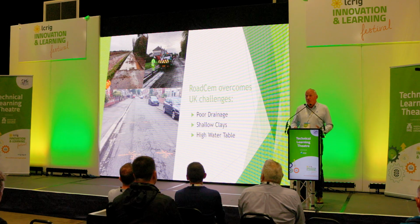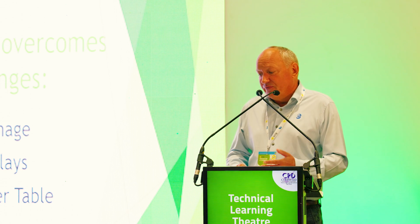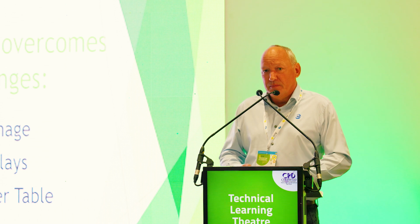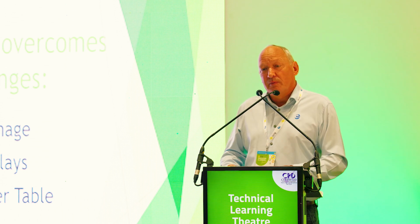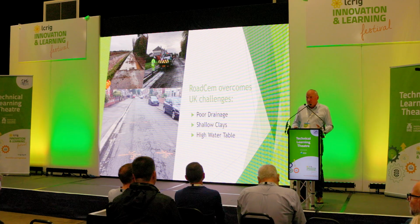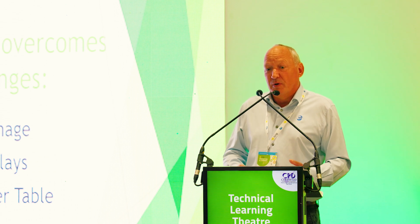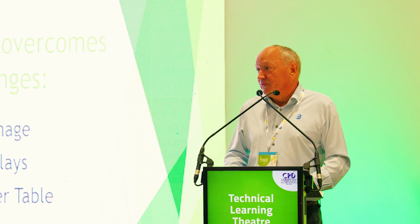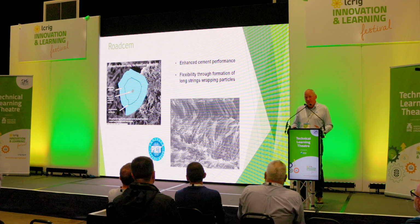Other products like RoadSem by a company called PowerSem are an additive we use very successfully where there's poor drainage, shallow clays, generally poor conditions, challenging conditions. This enables us to use a little bit more cement without fear of cracking. As a result, it's been very helpful to us in certain environments which would otherwise not necessarily have been ideal for us to recycle. RoadSem effectively changes the way the cement behaves.